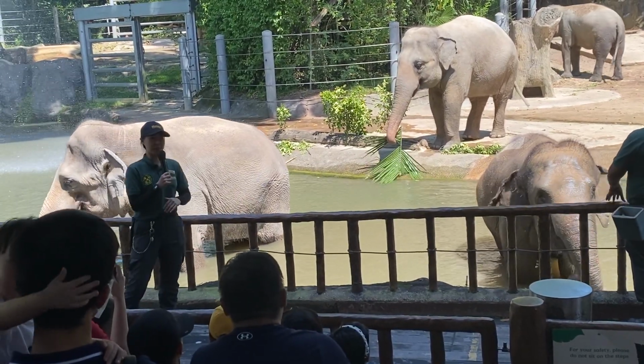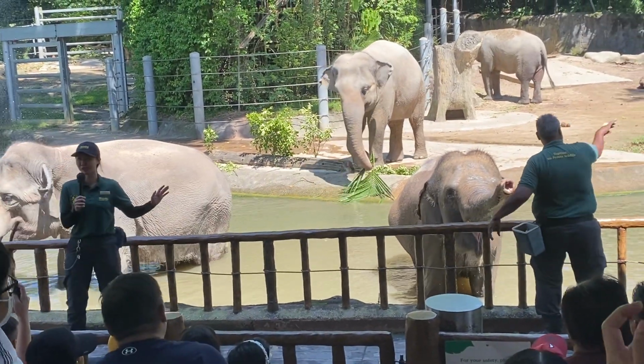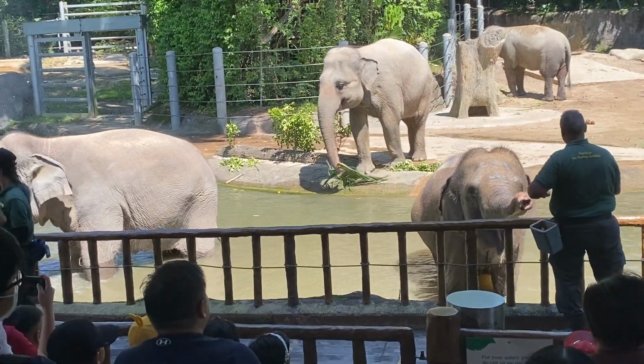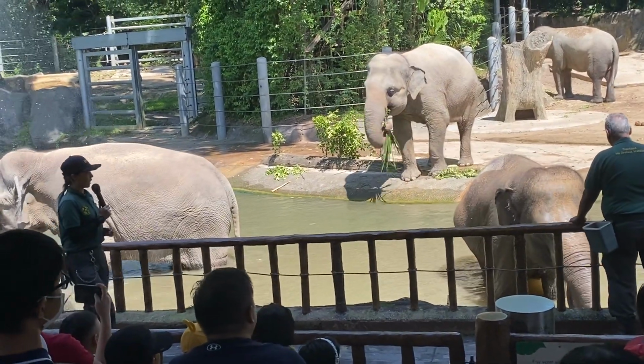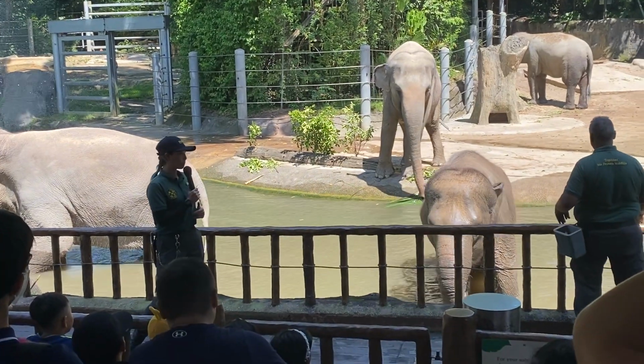Don't worry, Aprila got the papaya. I see some of you look very anxious. Oh, she got nothing to eat. She's very well fed. Don't worry, guys. So our elephants now have done their tricks. Not really their tricks, we've done their body check. So they are very happy and very healthy.